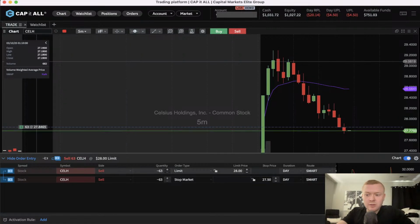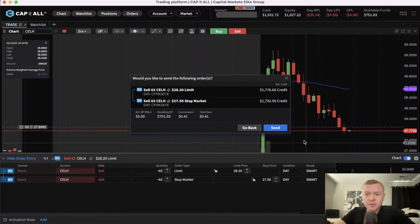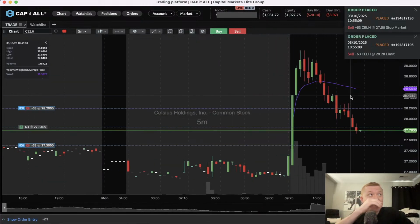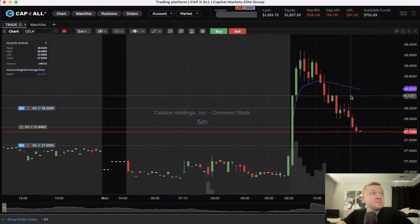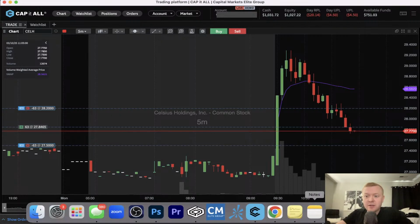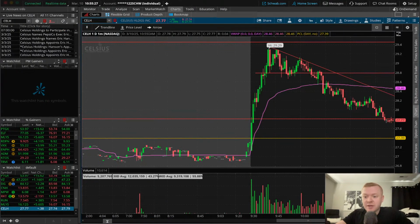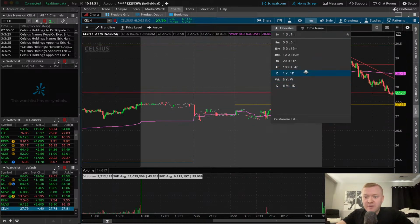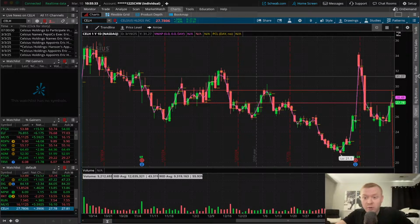$28. 27.50. Okay, there we go. Just got a little bit more around my average on CLH. 27.50 is the stop there. It's a long trade. Buying the panic there. We'll see if some shorts can start covering. And at support here, buying fear at support. We'll see if support will hold up on it.